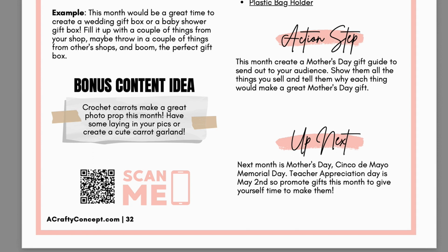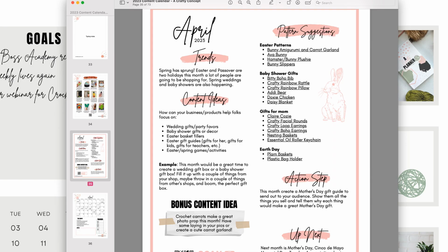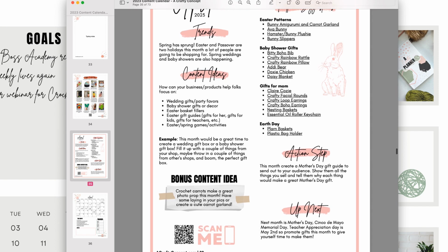So definitely check that out. If you do have the content calendar, you can go ahead and scoot down to May and look at some of the pattern suggestions for Teacher Appreciation Day. That is all for the first page. Let's scroll until we get to the next page.